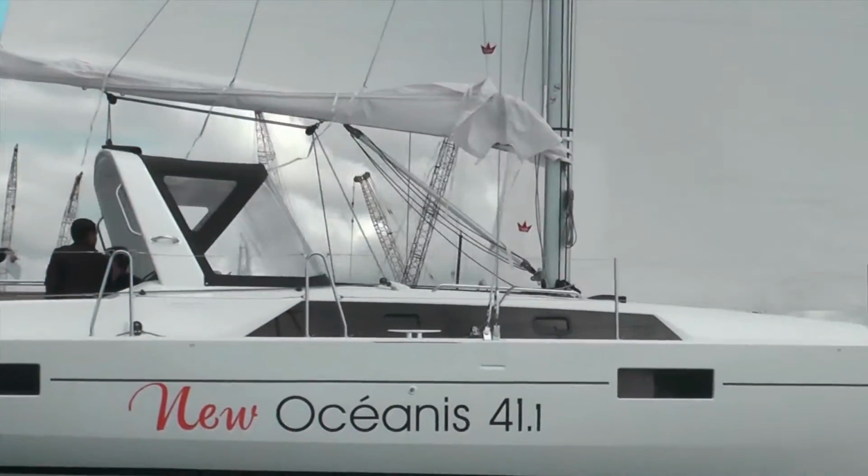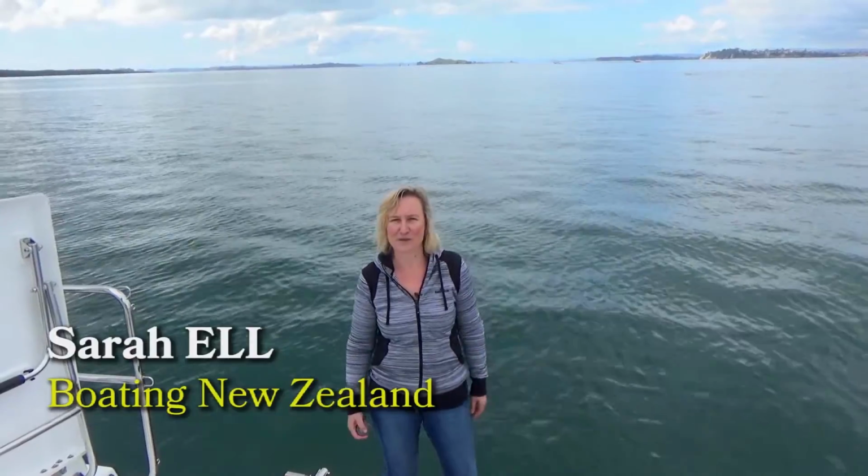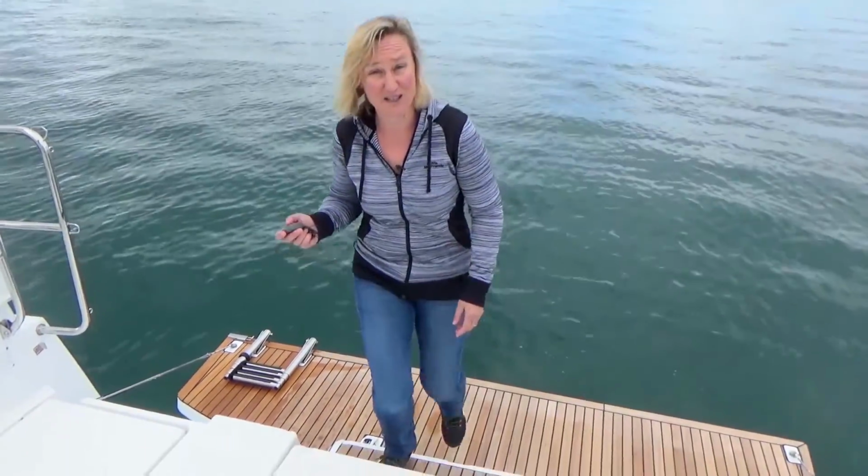Here we are today out on the Waitemata Harbour having a look at the new Beneteau 41.1. It's just arrived from the factory in France and we're going to have a look at it today. I've just come aboard and I'm going to show you the first really cool thing about it: when you've got on board, all you've got to do is close the garage door.